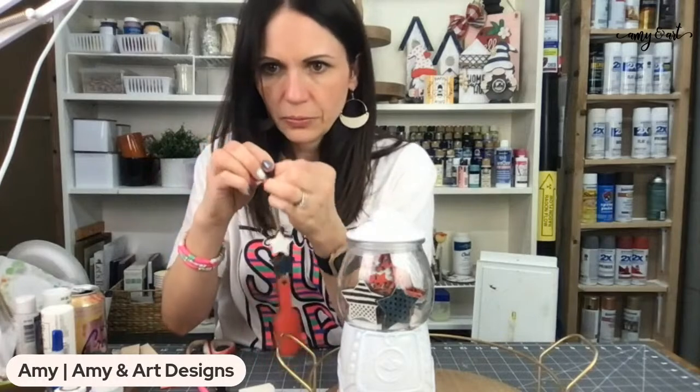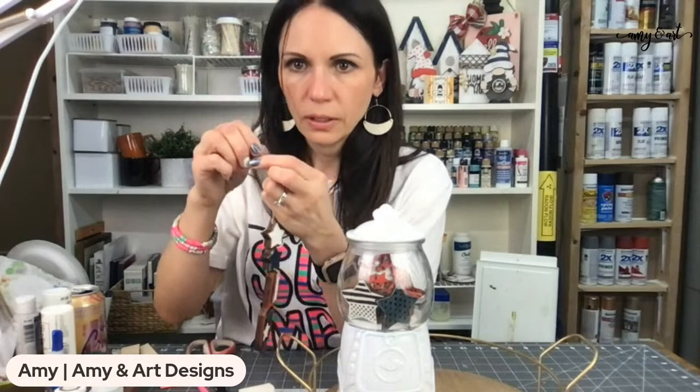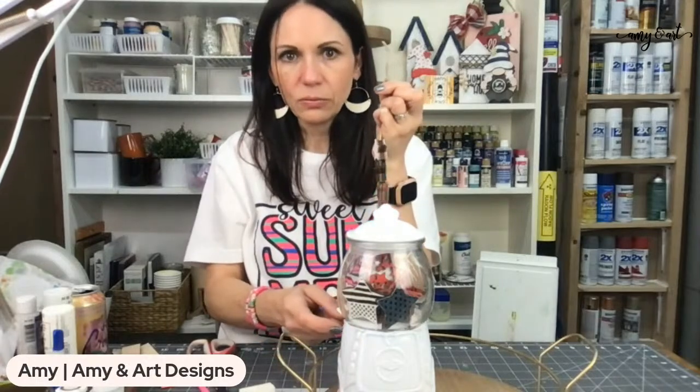It is super cute. No, the glass doesn't remove. So this is all one piece. And that's why I've got that riser in there, because they're hard to stop.